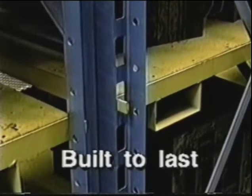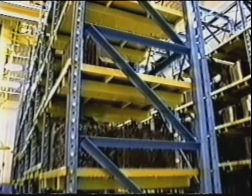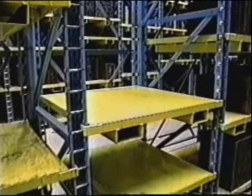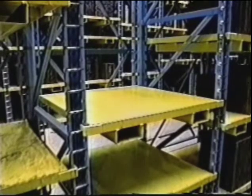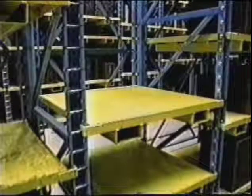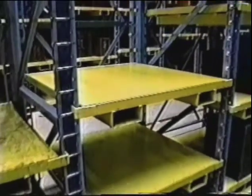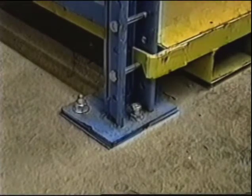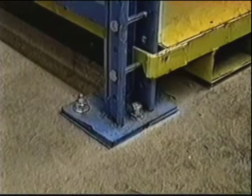Here's a few. Heavy welded on bracing on the sides, back, and top for greater system rigidity. New and improved front column design eliminates lost positions caused by damaged sawtooth style columns. This feature also greatly reduces risk of personal injury. Adjusting bolts to make the system level and secure.